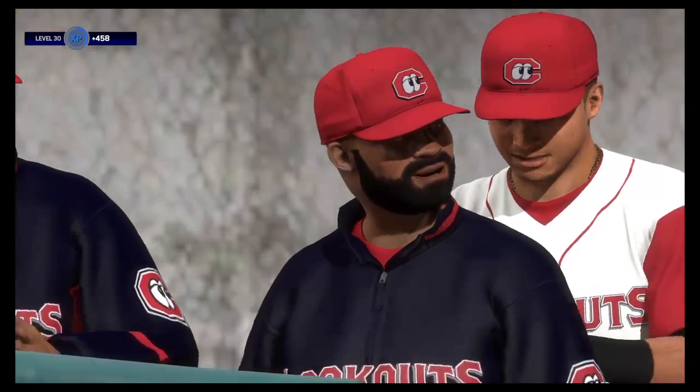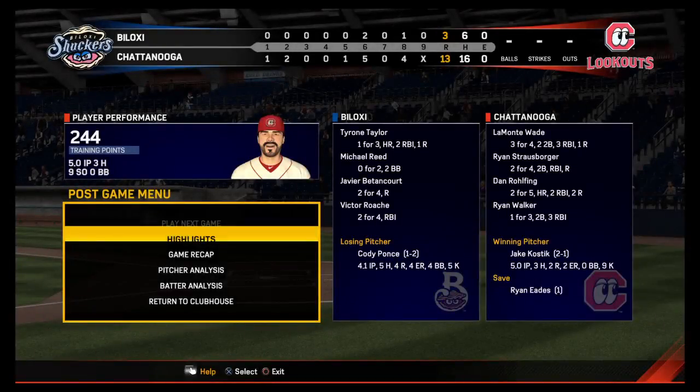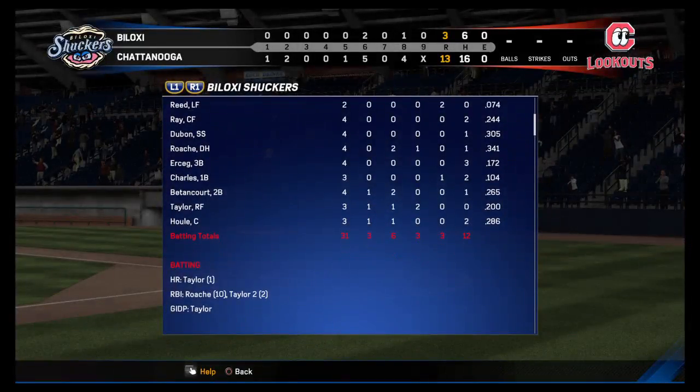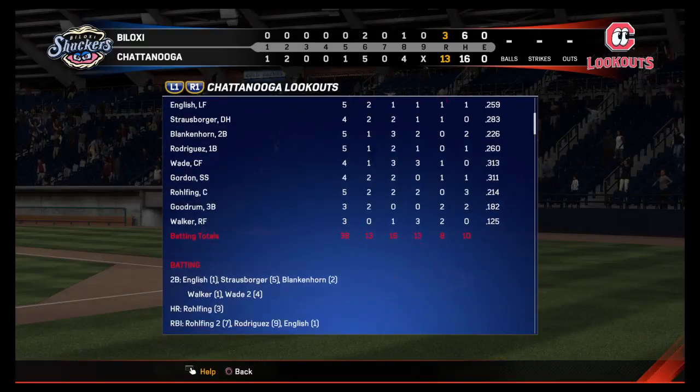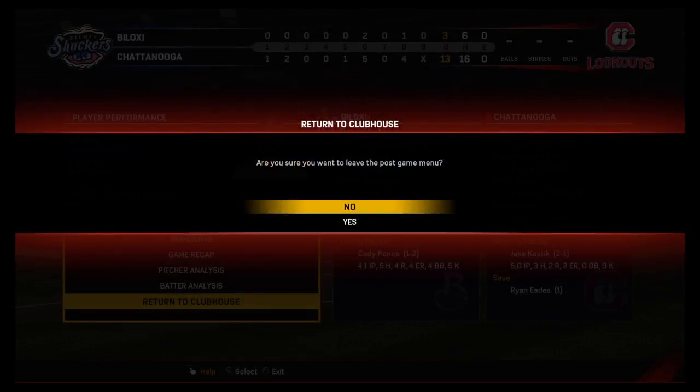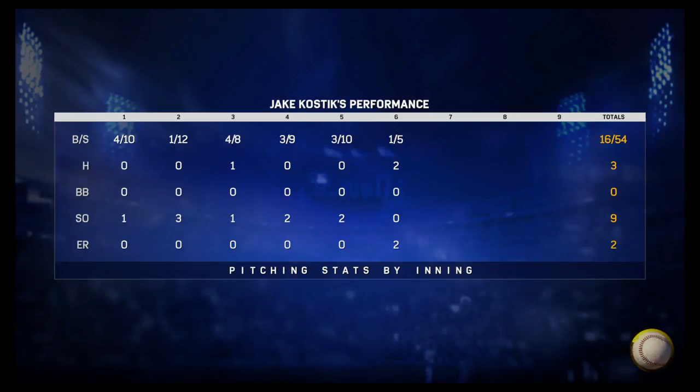Hey, and this will wind up being one of those kind of saves you used to see back in the 70s. I'll tell you, he was on the ball for four hours at the game, but he found a way to get it done. 13-3 the final score, with 16 total hits. Jake Comstock takes the win on the mound, his 2nd of the year. So that's a wrap here tonight.